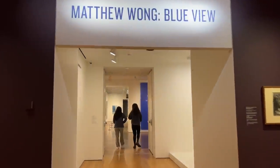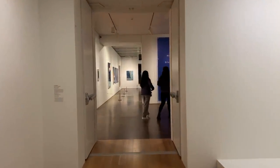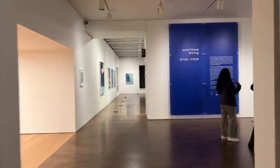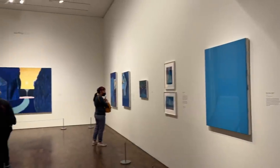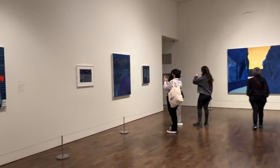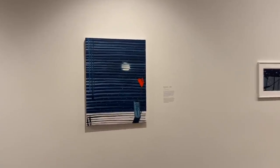So in full disclosure, the reason I wanted to visit the AGO in the first place was to see this Matthew Wong exhibit. I had no idea he was Canadian. He was born and grew up in Toronto, and I've had the pleasure of seeing his works at major art fairs, as well as Karma Gallery in New York. He was such a talented artist, and it's a shame that his career was cut so short.